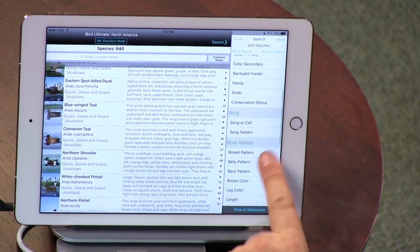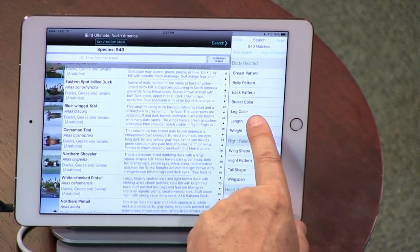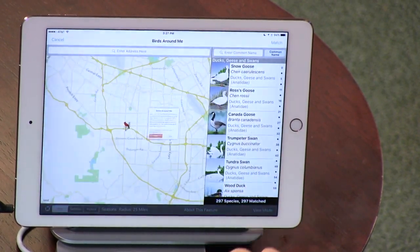So you can really, the kind of song, the body parts that you think, for instance, I see a red color. You can say, well, I see a red leg. What could that be? This really helps you with identification. I love this one. Mitch showed me this, birds around me.